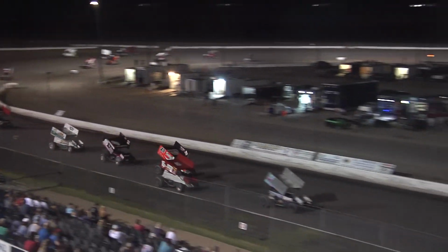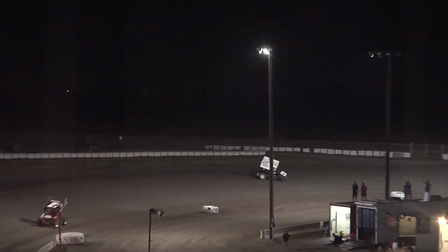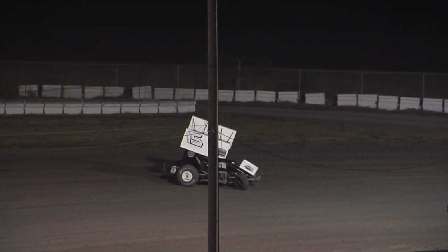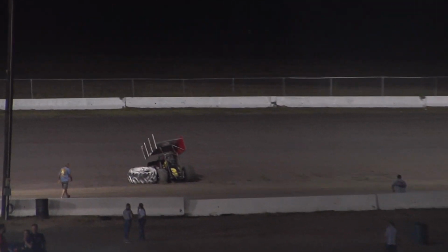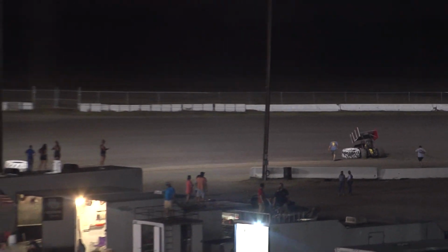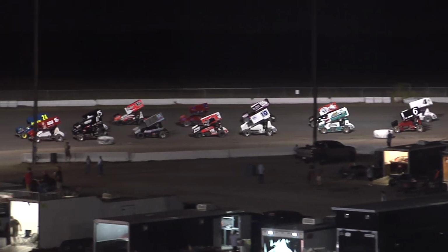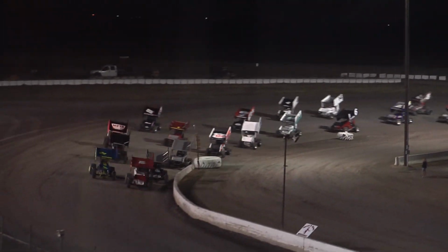Caution on the Speedway. We have one around over here in turn number 3. 2 of them around. Oh, we got one at the base. I'm thinking that's Raven Culp in the 3, I believe. Raven Culp and Michael Kaluka in the 15. Green flag out.